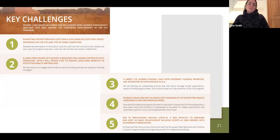The first is that budgeting was really hard for the restoration work because costs varied widely depending on the site and the type of work that needed to be done. It's not enough to allocate to each property like $3,000 or $5,000 or $10,000, because some properties need $20,000 worth of work and others need $2,000. And we don't know what that's going to look like until all the prescriptions are completed. At the beginning of the year, for example, we say we want to do 50 sites, but if all those 50 sites come back saying that they need the maximum amount of funding to do the restoration work, then we're going to be in trouble.